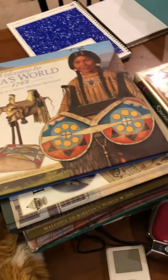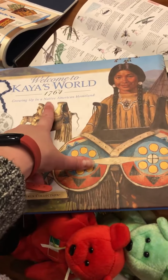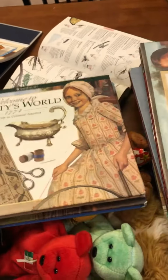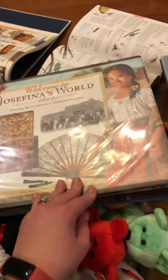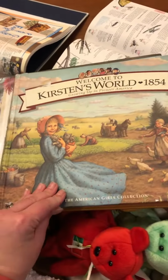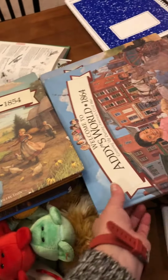If you've heard of American Girl, these are stories of different time periods. This is 1764. She's a Native American in North America. This is Felicity. She was a colonial girl. Josefina, she lived in the Southwest, like New Mexico, Arizona. Kirsten, she lived in the prairie, colonial times, like Little House on the Prairie.